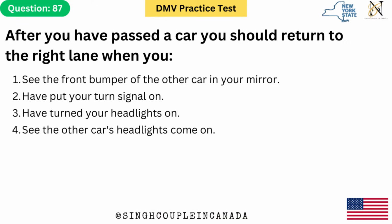Question number 87. After you have passed a car, you should return to the right lane when you 1. See the front bumper of the other car in your mirror. 2. Have put your turn signal on. 3. Have turned your headlights on. 4. See the other car's headlights come on.